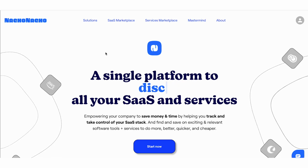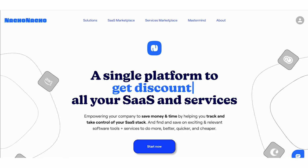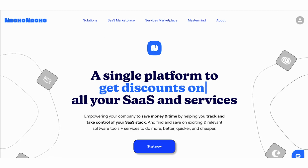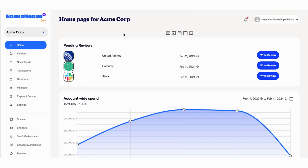We also have a lot of tools to help you manage your subscription and general expenses across the company. Once you log into the app over here, you could actually go in here and you can see the full dashboard where you can track all of your subscription expenses and other expenses company-wide.